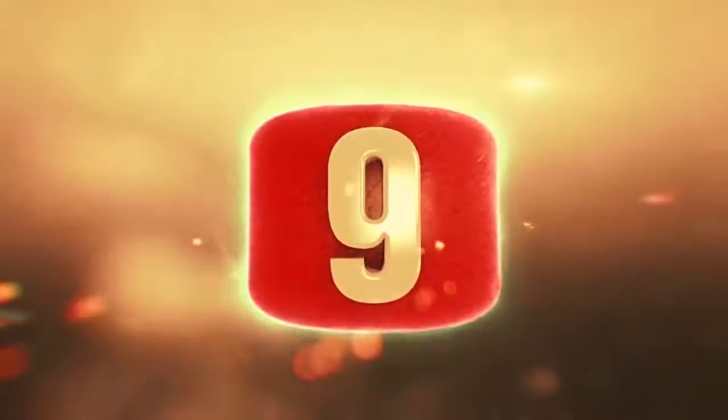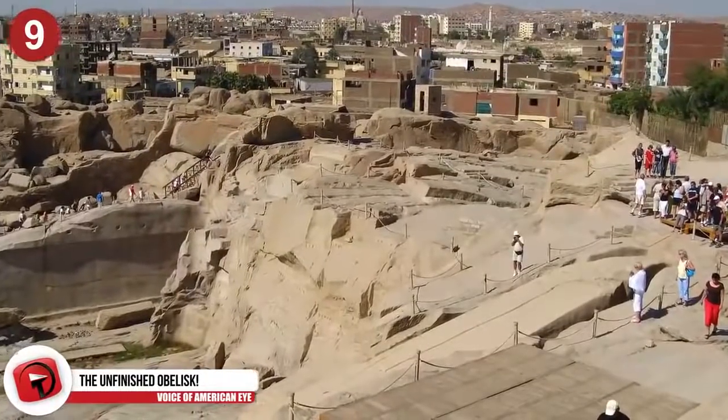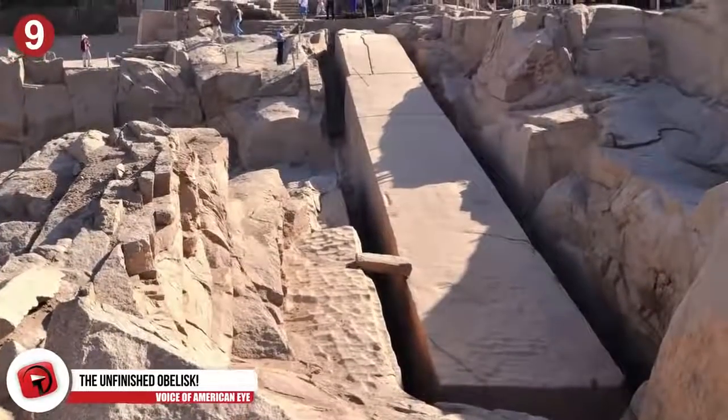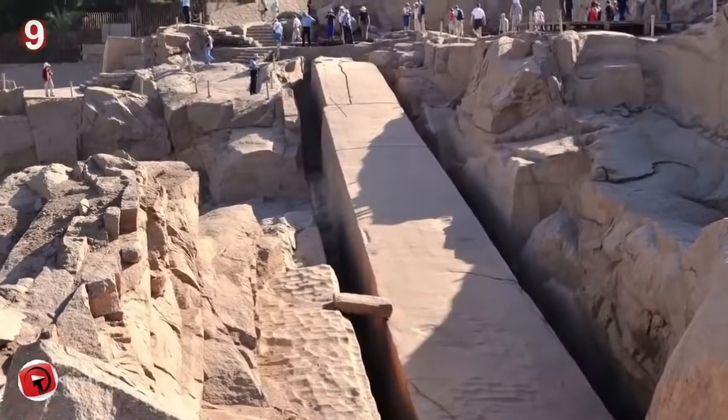Number 9. Unfinished Obelisk. This here obelisk is the most massive known ancient obelisk ever. It can be found in Aswan, Egypt, in the northern region of the stone quarries. It's approximately 1/3 larger than any other ancient Egyptian obelisk, and if it had been finished, it would have weighed roughly 1,200 pounds and would have stood 137 feet.